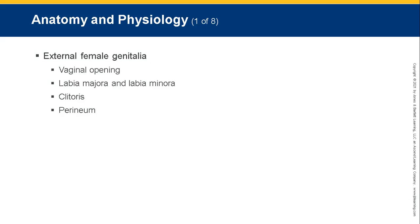Now let's review the anatomy and physiology of the reproductive system. External female genitalia includes the vaginal opening, the labia majora, the labia minora, the clitoris, and the perineum. The perineum is the area between the anus and the vaginal opening. It's a very important landmark to note when you're doing or facilitating a field delivery, because it can tear if the delivery is explosive. Now, all of these structures, especially the outer ones, are highly sensitive, so they have a lot of nerve endings and they are very vascular, so they can bleed a lot if injured.